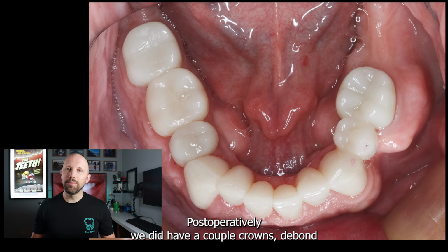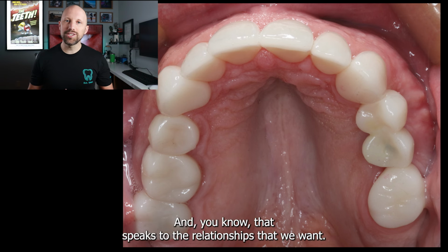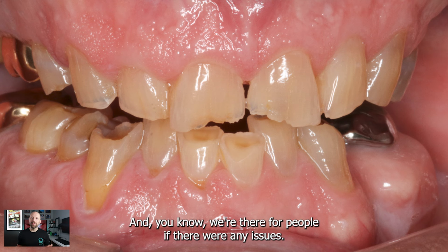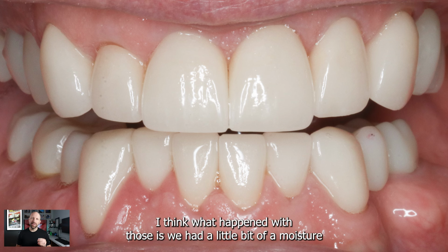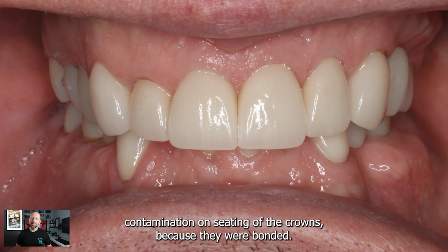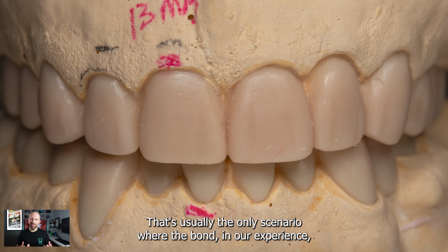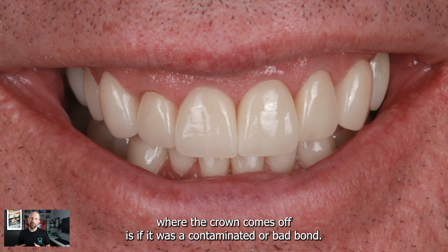Post-operatively, we did have a couple crowns debond, but we were able to fix that. And that speaks to the relationships that we want. We want long-term relationships with our patients, and we're there for people if there were any issues. I think what happened with those is we had a little bit of a moisture contamination on seating of the crowns because they were bonded, and that's usually, unless the tooth breaks, the only scenario where the crown comes off, in our experience, is if it was a contaminated or bad bond.